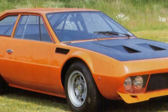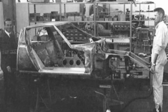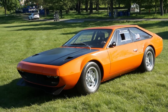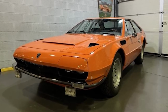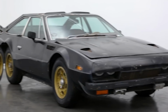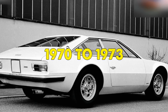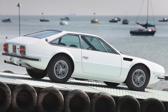Although the Jarama Rally did not achieve widespread racing success, the modifications performed by Bob Wallace showed that the car could be adapted for competitive performance when needed, and the rally version remains an interesting chapter in the overall story of the Lamborghini Jarama. Throughout its production, the Jarama was updated based on technical improvements and customer feedback. The original version, known as the Jarama GT, was produced from 1970 to 1973 and featured a straightforward design that emphasized both comfort and performance for long drives.